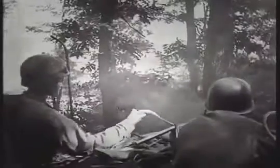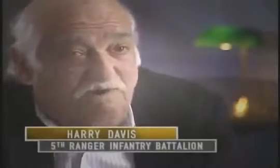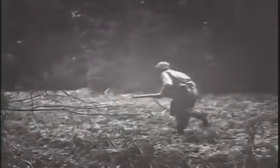You get as close as you can without getting hit. You had to draw them off. You'd draw the fire one way and somebody else would come in another way. Close contact to them as close as you could. And you had to worm your way up to it.